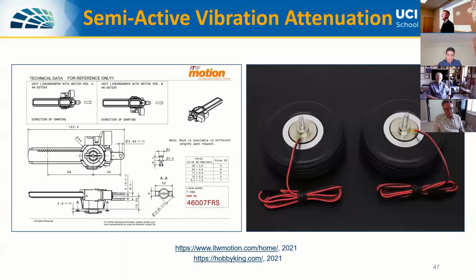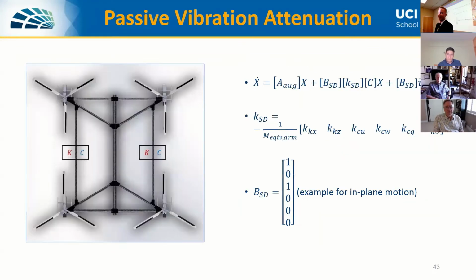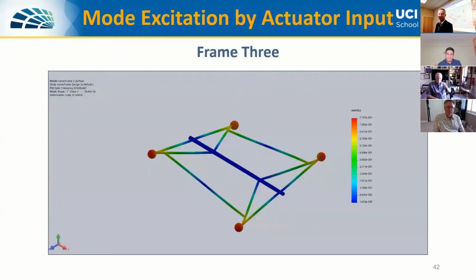Colin? Yes. Sorry to ask a dumb question, but on your third design, you only had one resonance frequency within the band of terror, so to speak. Okay. And you pushed the other ones up. Yes. Could you, on the fourth design, push that last resonance up by some stiffening technique, or why would you not do that?